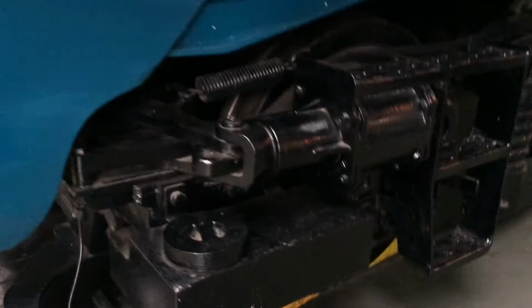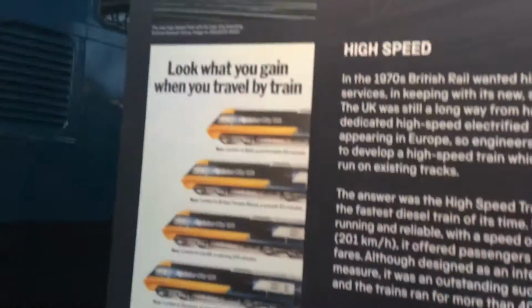Another diesel is this Class 31 in the BR blue with full yellow ends. I quite like the 31s, I've got a model of one, and well, it just looks quite different compared to all the other locomotives in the NRM.